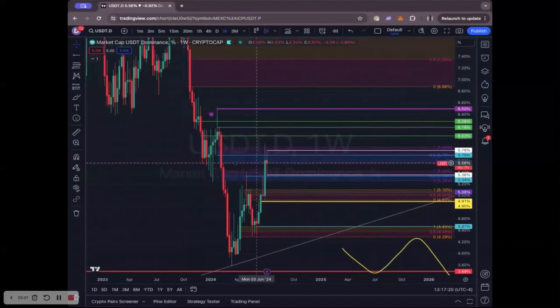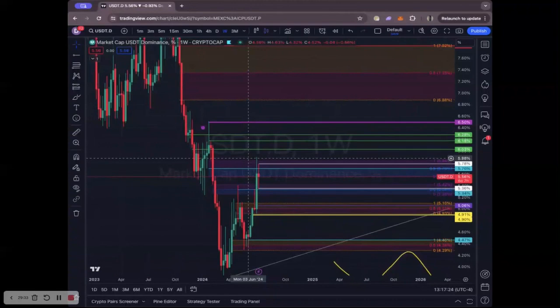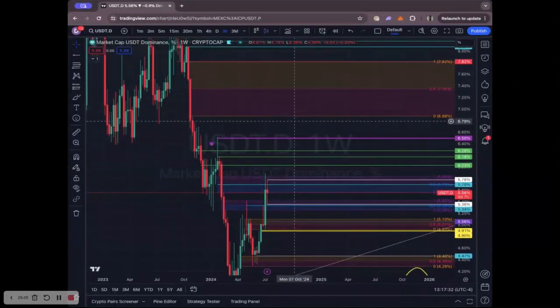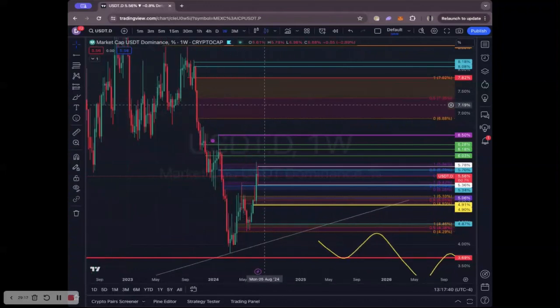So with that said, I probably will only start scaling into spot as soon as we sweep the next high at 6.5 or 7. That's when I'll start looking for spot entries. But I do have some very low limits on a few coins, with the expectation that we sweep 7.